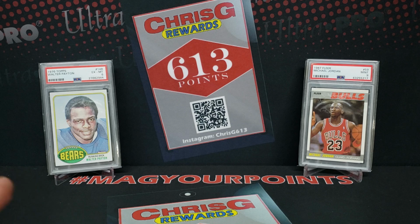In the background, my first ever PSA submission was that Walter Payton rookie there. Thought it was a 7. It came back a 6. I missed just a couple things there.